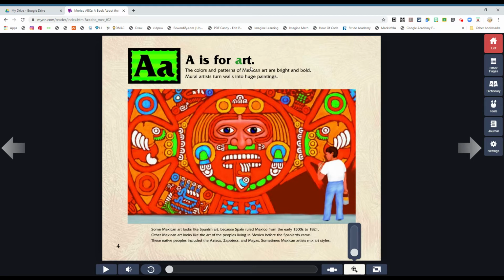A is for art. The colors and patterns of Mexican art are bright and bold. Mural artists turn walls into huge paintings. Some Mexican art looks like Spanish art because Spain ruled Mexico from the early 1500s to 1821. Other Mexican art looks like the art of the peoples living in Mexico before the Spaniards came. These native peoples included the Aztecs, Zapotecs, and Mayas. Sometimes Mexican artists mix art styles.